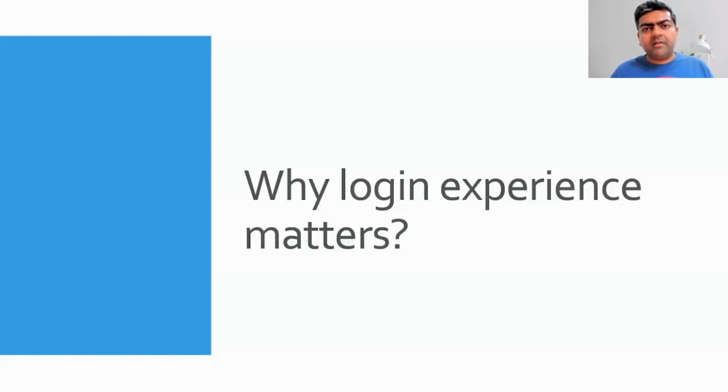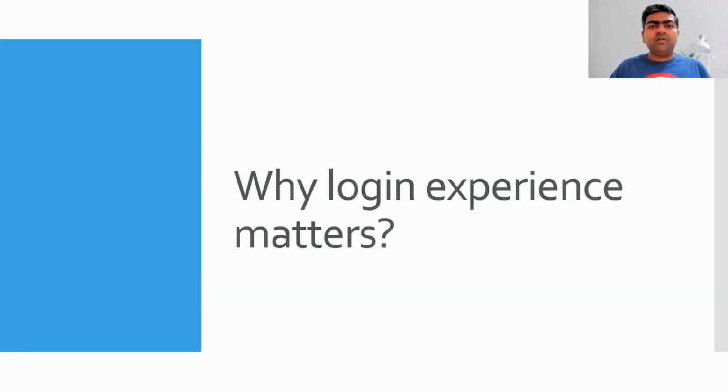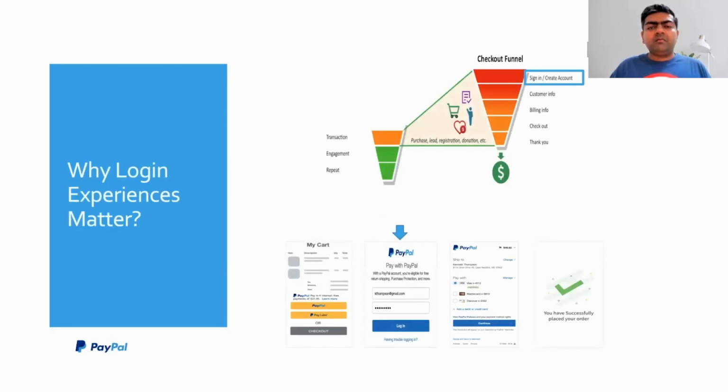So why login experience matters? To serve our customers, first thing we need to do is to identify them. We need to know them. We need to authenticate them before we show any product experience. That's true for a checkout as well. As all of you know, when you are shopping, first thing that you need to provide once you add an item to the cart and start checking out is login. So as you can see the flow here, as a PayPal customer, when they click on PayPal checkout, first thing PayPal asks is login. Once the user identifies themselves, then we present the billing and funding information, and then only the user is able to place the order.